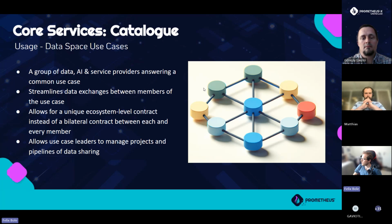I briefly mentioned it, and this is going to be making a transition towards the contract service. But one of the things that Prometheus-X is bringing to the table is this idea of Dataspace use cases. So a Dataspace use case is an ecosystem of participants within the Dataspace. It's usually orchestrated by one participant that has a project and creates this ecosystem that will go in the catalog, browse for participants and data sets and services that could be interesting for the use case. And it allows us to have an ecosystem level agreement between each and every member of the use case.